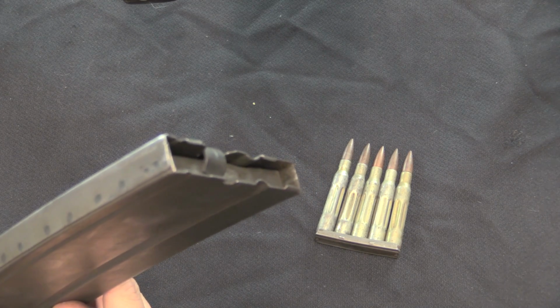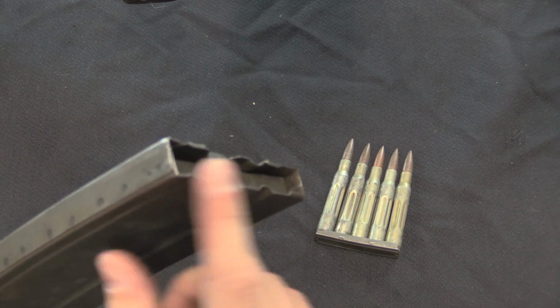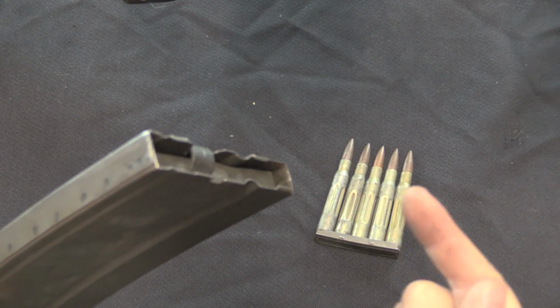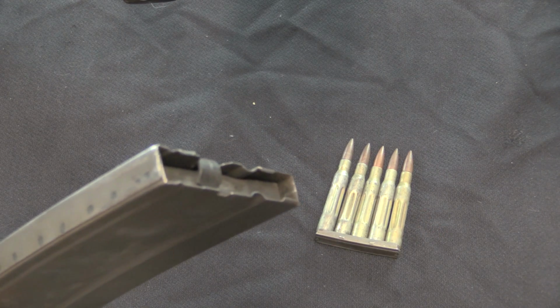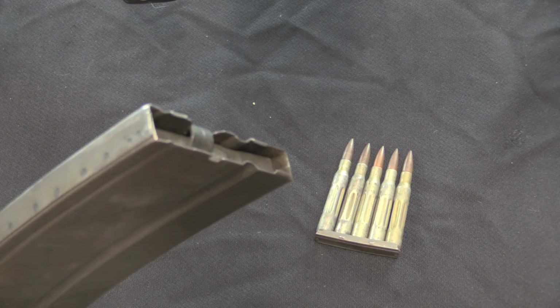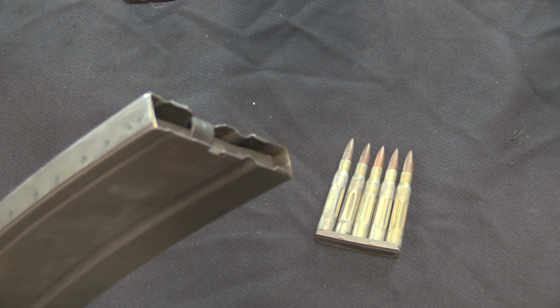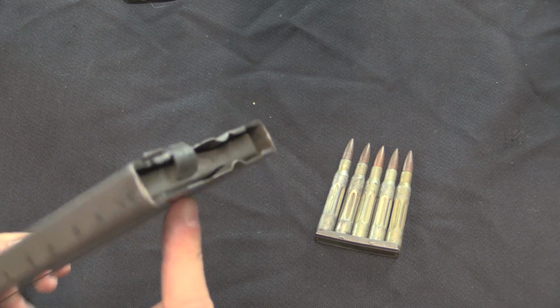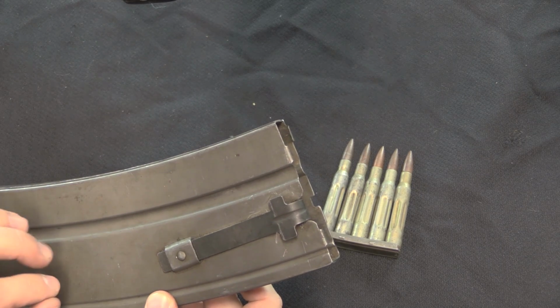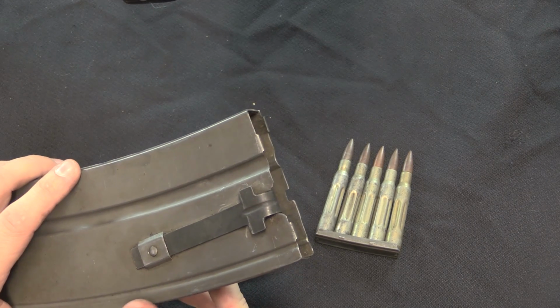The idea is feed lips are an easily damaged part of a magazine. And if you can manufacture the feed lips in the gun, milled into the receiver, they're pretty much protected from damage. And then that's one less thing you have to worry about on your magazines. It also makes the magazines much easier and faster and cheaper to manufacture if you don't have a precision surface like a feed lip that you have to get just right on every one.